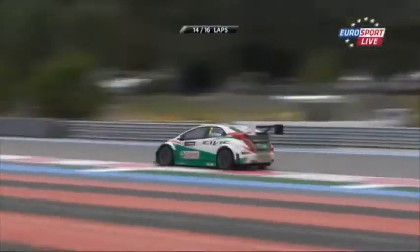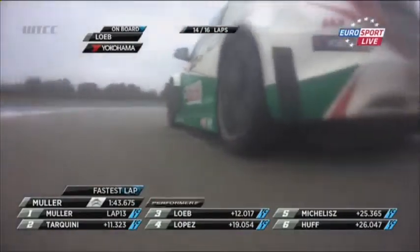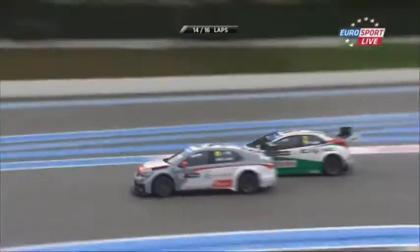And if he had Ivan behind him, oh, big slide, took a little too much curb there maybe. If he had Ivan behind him, maybe it might be slightly different, but Sebastian is still just learning the finesse of all of this. He tries to go around the outside, and he's got him. And Tarquini has suddenly run out of grip.